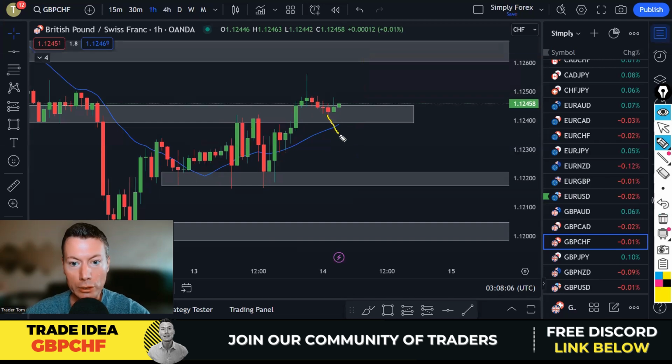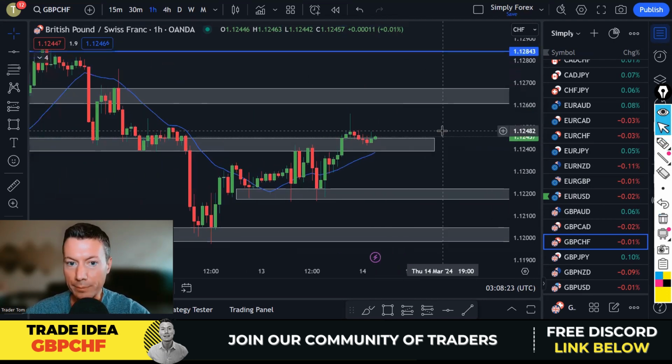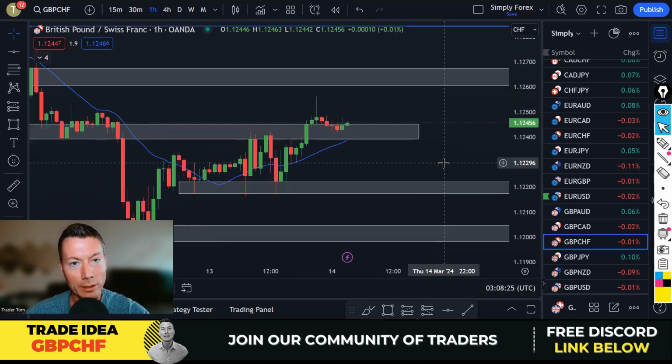Or price could come all the way back down to these last H1 lows in here. And then we get a bullish reaction and we start buying. So they're the areas that I'm looking at to buy pound Swiss franc. We shall see, but we like this because it's capitalizing on Swiss franc weakness. So that's my first trade idea.